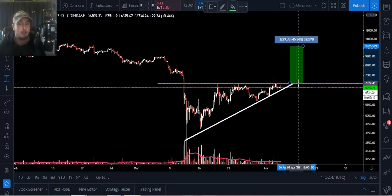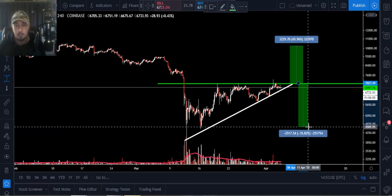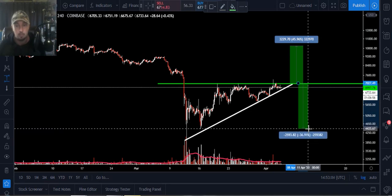And this is the type of stuff that I'll do on my own, and I'll go through and I'll say, hey, is this going to be an ascending triangle? And if it is an ascending triangle, what am I going to do with it if it breaks to the upside? What am I going to do with it if it breaks to the downside? It's where you always have to have a plan. So now we're going to go down 37%, and that would take us right to the bottom of this pattern. So that would be correct as well.